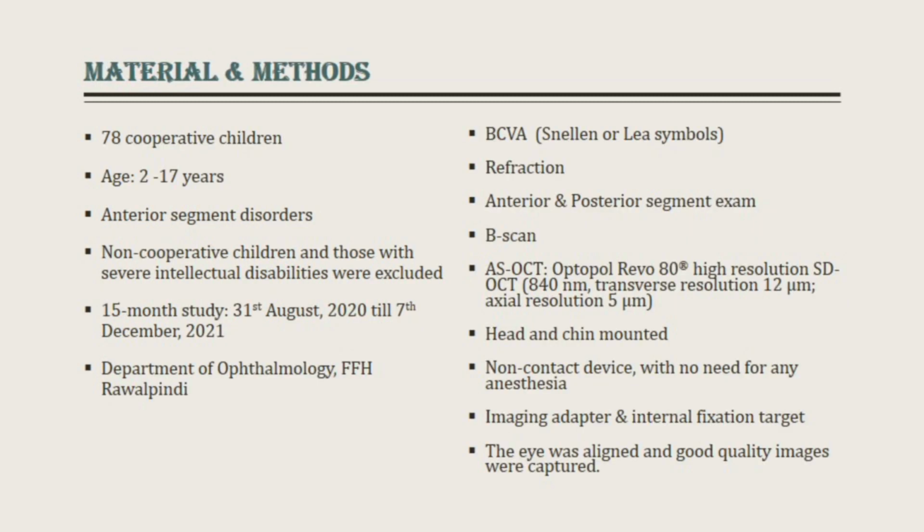A total of 78 cooperative children between the ages of 2 to 17 years presenting to us with anterior segment disorders were included in this study. Non-cooperative children and those with severe intellectual disabilities were excluded. This 15-month study was carried out between August 2020 and December 2021 in the Eye Department, Fauji Foundation Hospital, Rawalpindi.